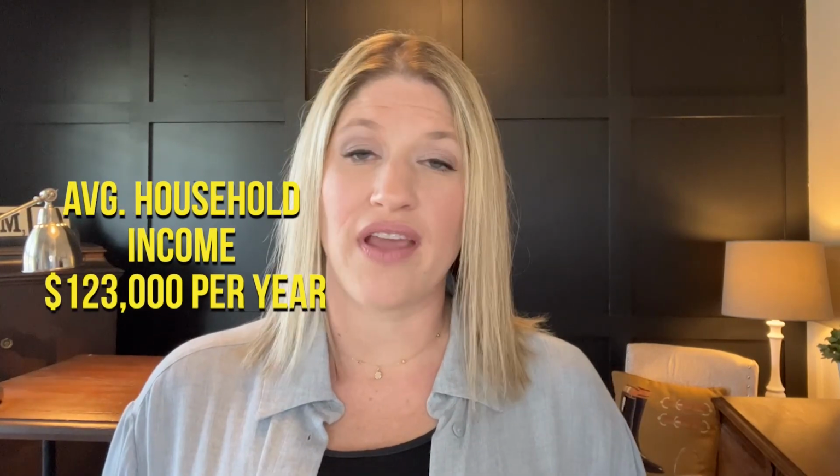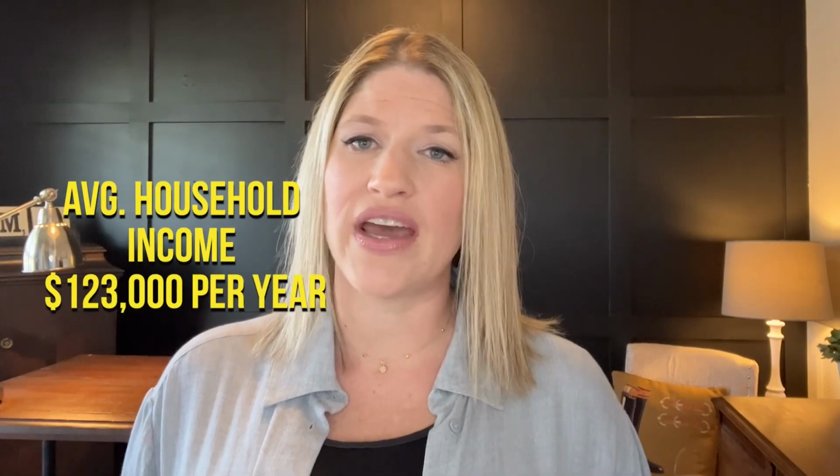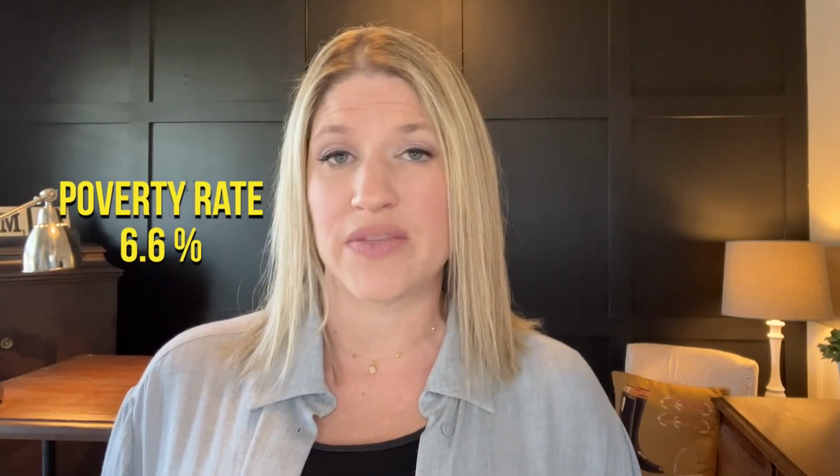So the average household income in Franklin is gonna be about $123,000, with a poverty rate very similar to Mount Juliet of about 6.6%.